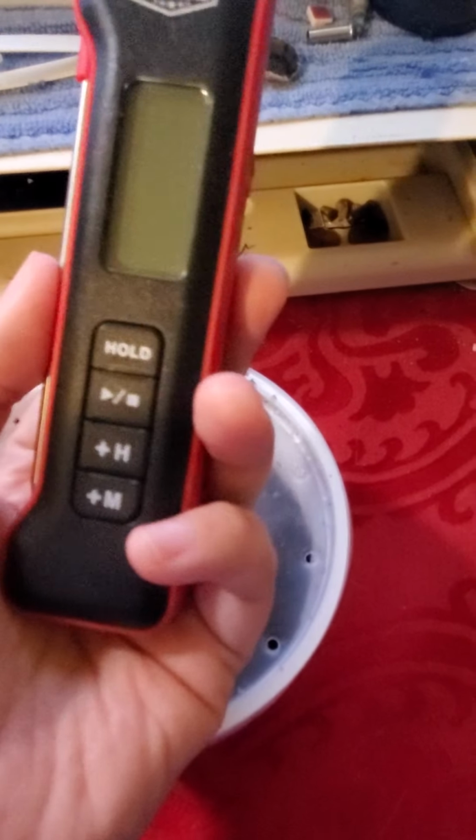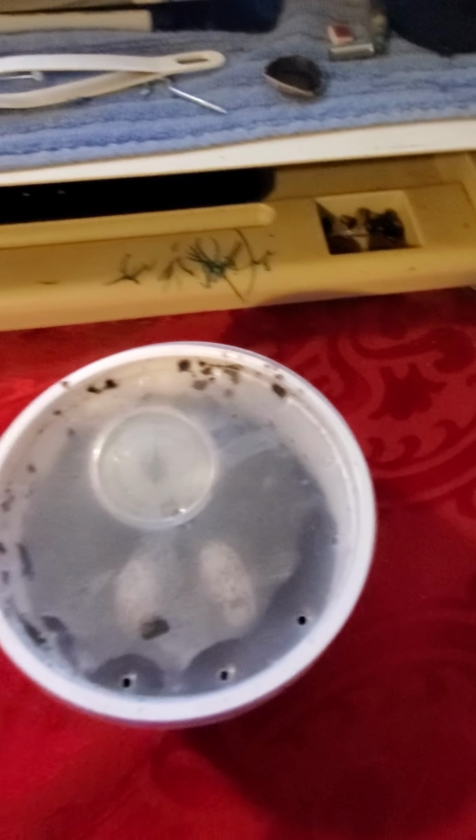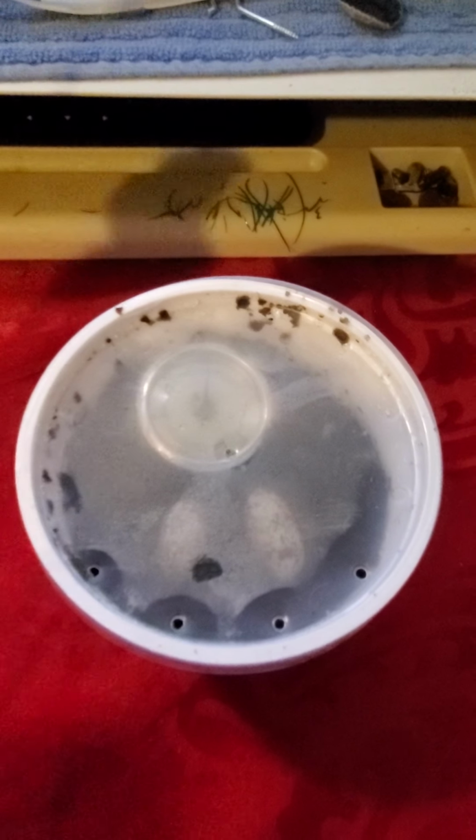And I went and picked up a digital meat thermometer from the grill section at Walmart. I think this was only $10, which is not bad. It comes with a battery and everything already in it, and it's got an extending probe on the end of it. Let's turn it on.